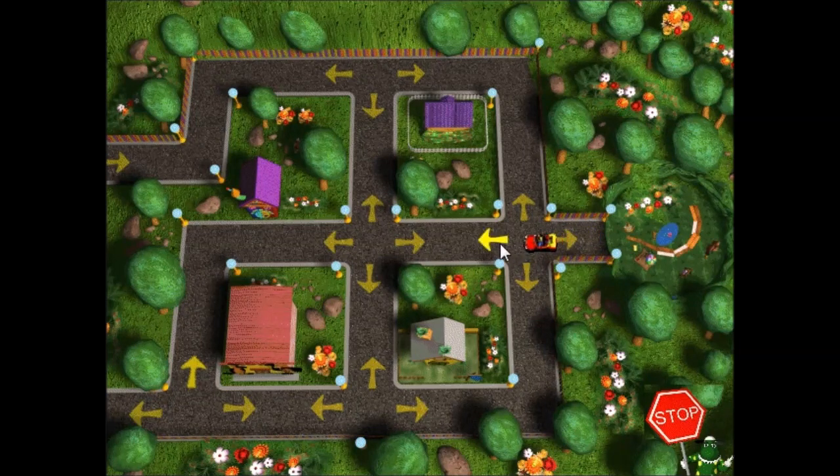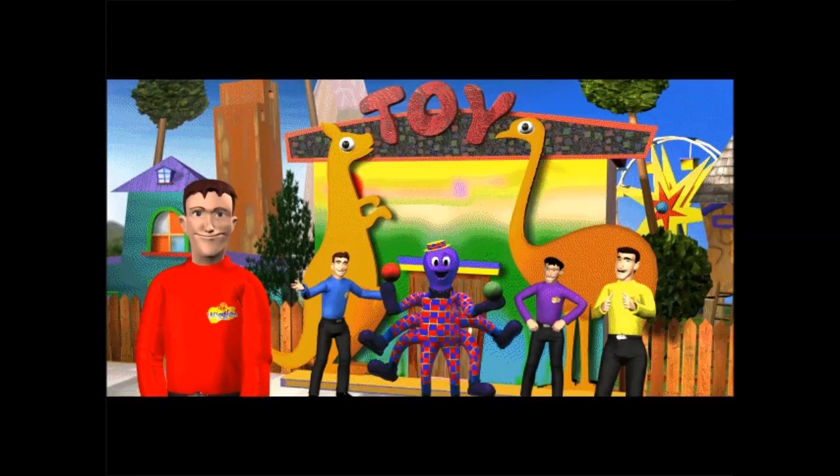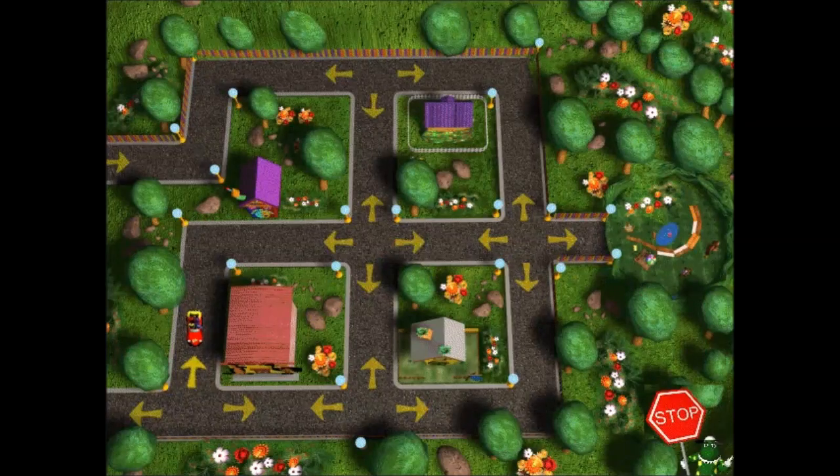We're ready. Can you help us get to the toy shop so we can buy some new juggling balls for Henry? Toy shop! Fantastic! Henry loves his new juggling balls. We're ready. Can you help us get to the fruit shop so we can pick up some yummy, yummy fruit? Woo, I love it.